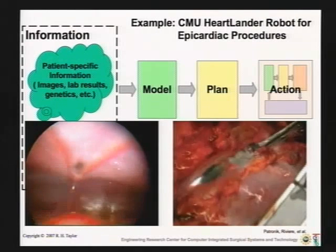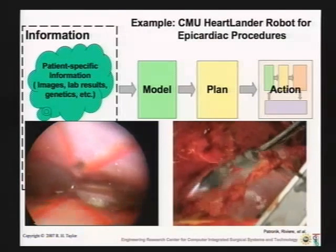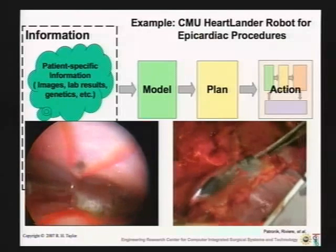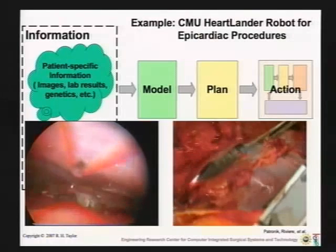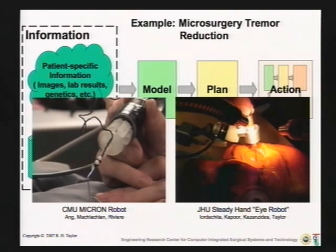I should just mention there are various other ways to get dexterity at a patient's body. From our CMU affiliate, this is some of the work of Cam Riviere, where he has a little robot that actually crawls across the exterior surface of the heart. Here's another example, again from CMU, where we're dealing with microsurgery, where you have tremor in the hand. He has an inertial sensor. This is just hand tremor, but if he senses the tremor, he can actually compensate for it.